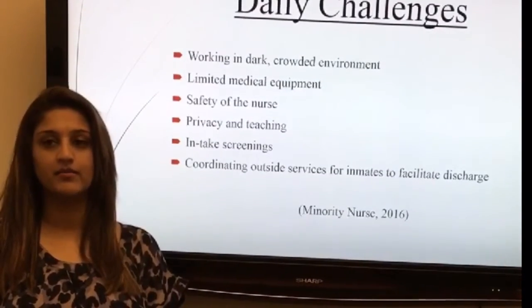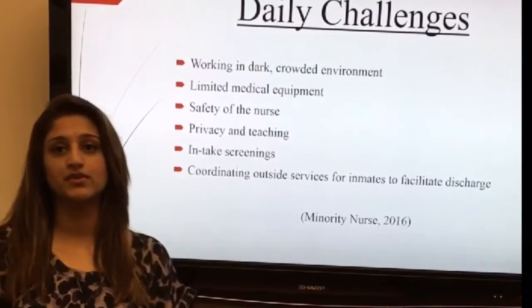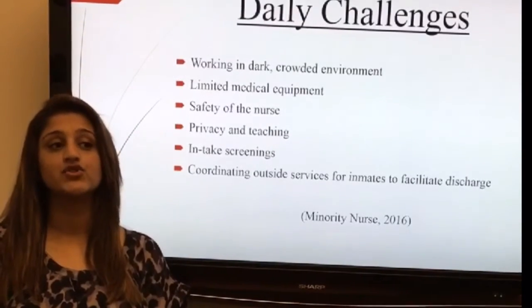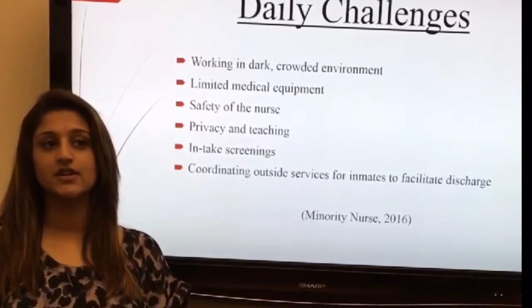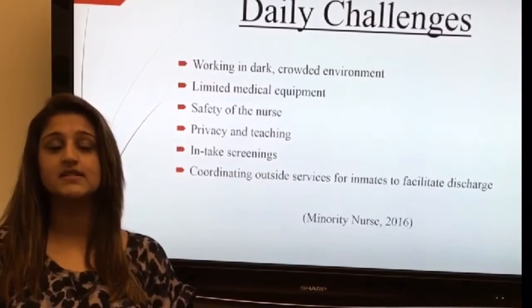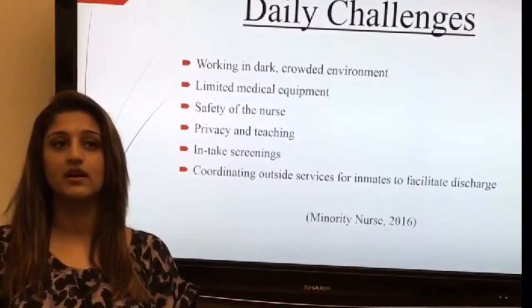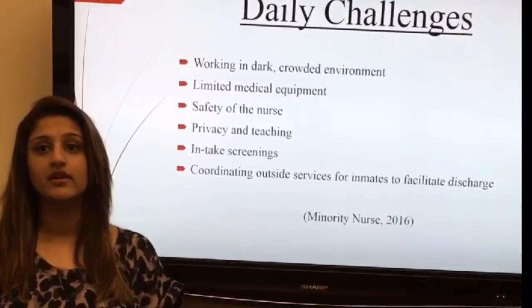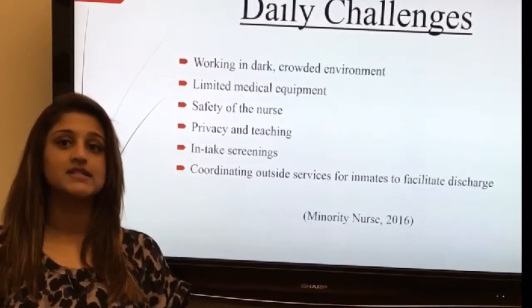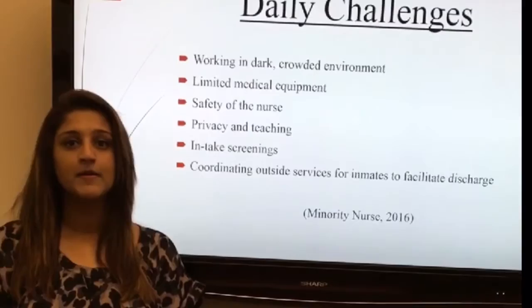Correctional nurses also have to do multiple intake screenings to ensure that all the medical conditions are documented and any emergent health needs are met for the inmates. It's a 4-page document, and their physical and mental history is noted. Also, lab work is done on site, and medications are provided by the state pharmacy.